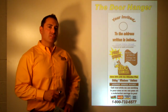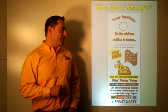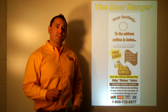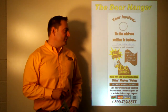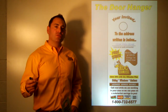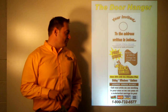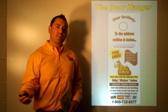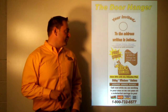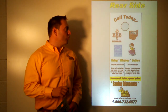Some of the key features to this, in addition to the invitation, obviously we're stating free estimates here. We're taking advantage of that tax credit, $1,500 energy tax credit. Receive that. Letting them know what we do: windows, siding, roofing, gutters, leaf protection, licensed, bonded, insured. Letting them know that we take different forms of payment as far as financing options and credit cards. Obviously our phone number.